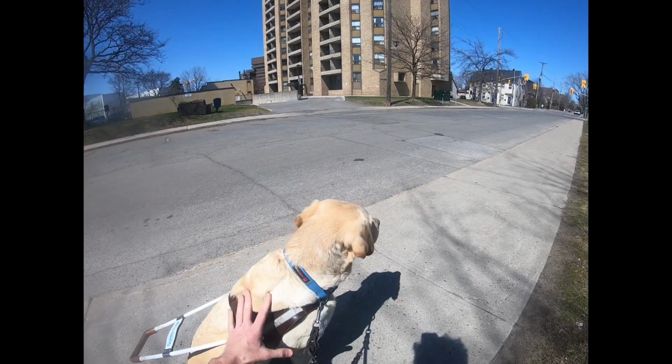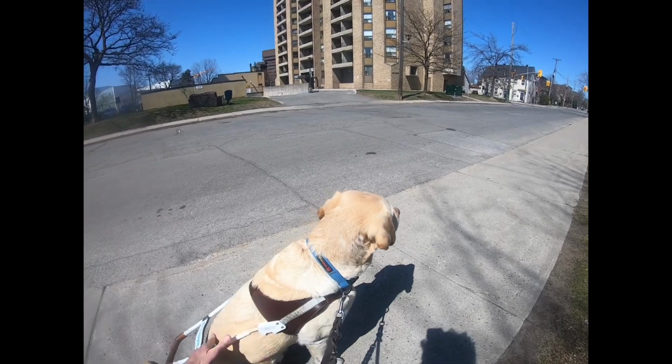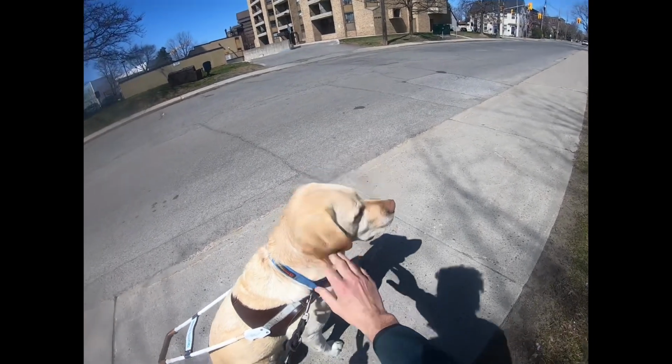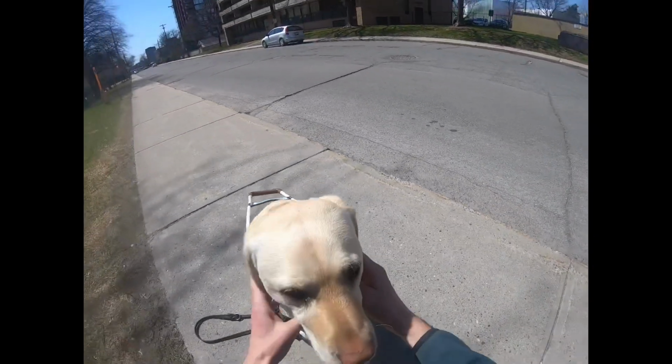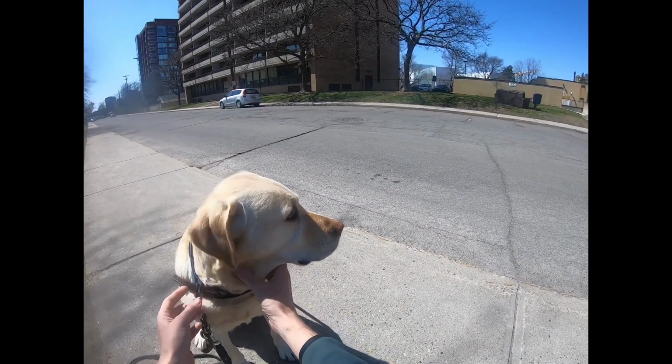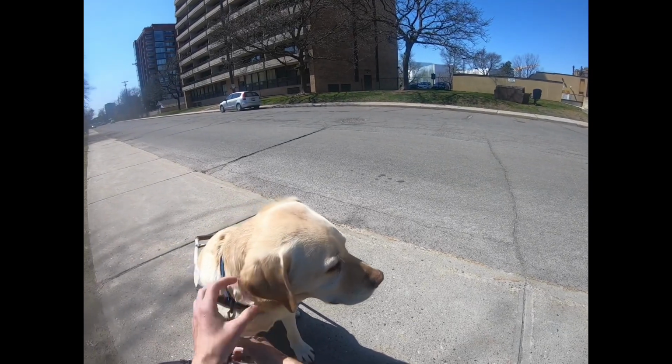What do guide dogs do? And how do they help blind people like me? My name is John, I am blind. This handsome lug is Neeson. He's 5 years old. He is camera shy. He's my third guide dog.